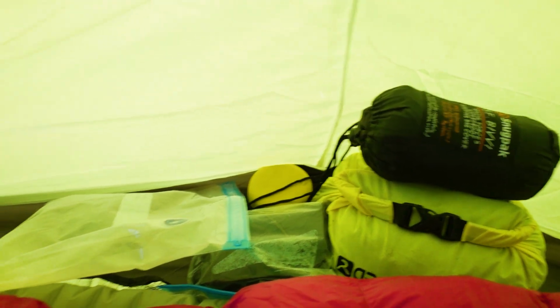There is not much room in this tent. There is a little vestibule. Let me just show you around. It's a very small space. There is a little space just there. Do you know what? I'm glad that I'm actually only 5'5", because there really isn't that much room in here at all. I can sit up if I'm on the outside.